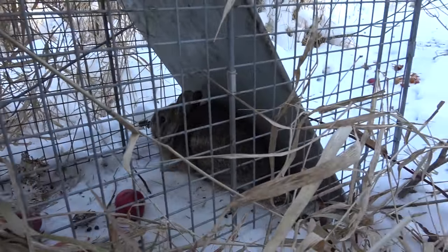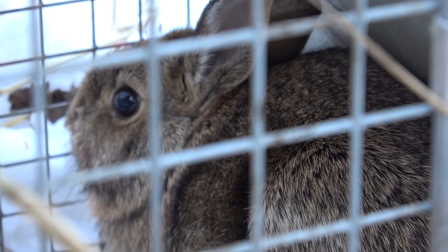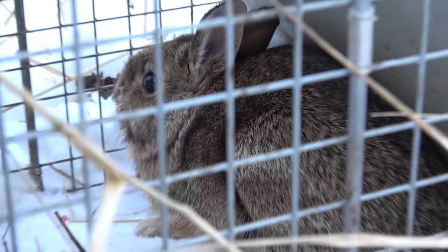It actually turned really cold. It's all frozen over, so the chance of me catching a beaver the next couple days is pretty slim, but it's about to warm up. That pond's gonna melt and the beaver's gonna get active again. So I'm gonna dispatch this rabbit, and of course I'm gonna eat it.